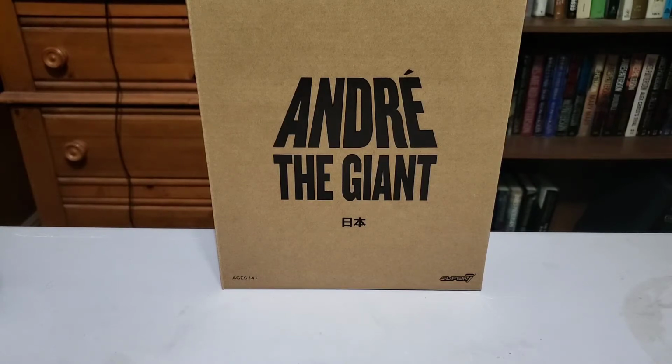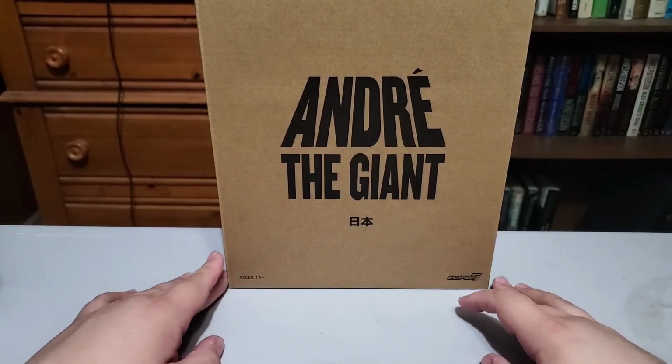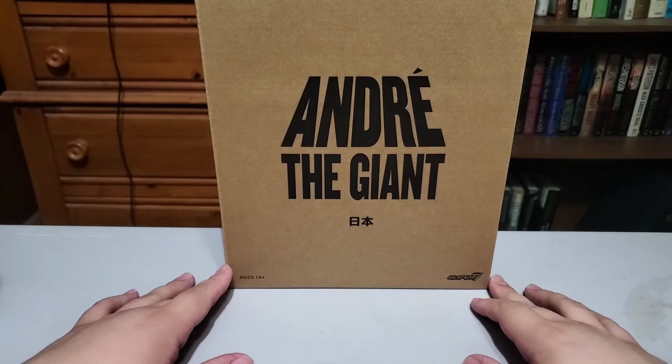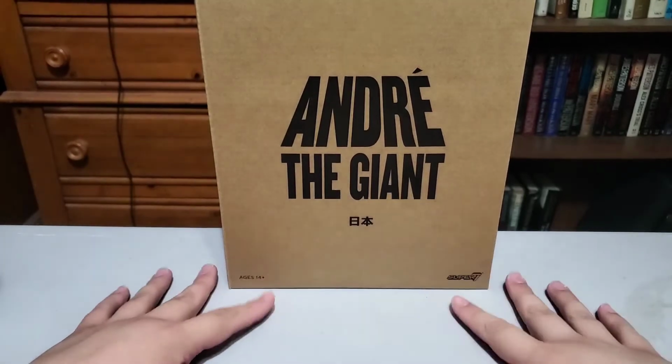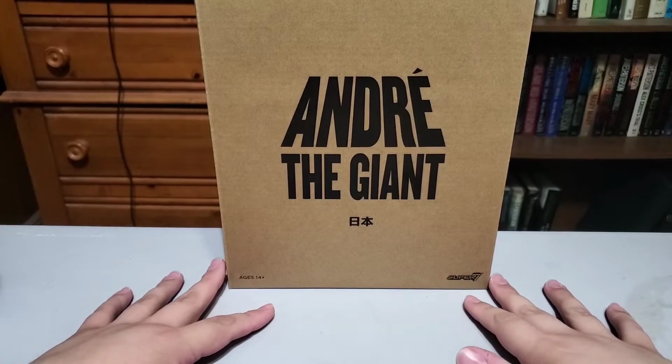And today in the mail, this came in, and I said, you know what? This will be a good breather. Why not? It's random as hell, and we can take a look at it. This is the second Super 7 Ultimate Andre the Giant figure.